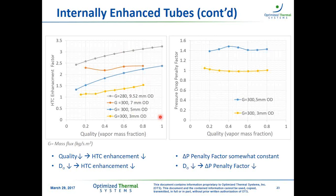In terms of pressure drop, what this plot is suggesting is that the quality has probably no effect on the pressure drop itself. So it's basically flat across the quality. But also, if we reduce the tube diameter, the pressure drop penalty factor also reduces, which goes hand in hand with the reduction of the heat transfer enhancement. In this case, the 3 millimeter barely had any pressure drop penalty at all.